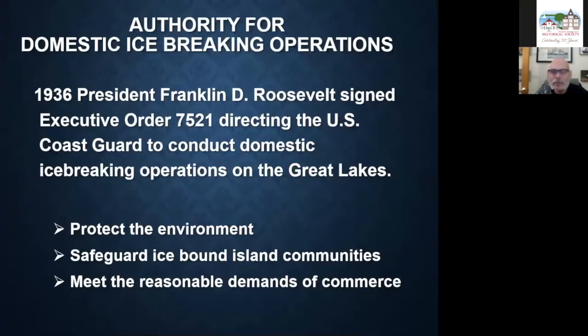Our mandate for icebreaking comes from an executive order. I know executive orders aren't very popular these days, but this one has stood the test of time. In 1936, Franklin Delano Roosevelt charged the newly formed Coast Guard. Our history is a bit diverse, but we came together as an entity known as the Coast Guard in 1915. So about 20 years into our existence, he charged us to assume control of a couple of Navy tugs that were positioned on the Great Lakes.